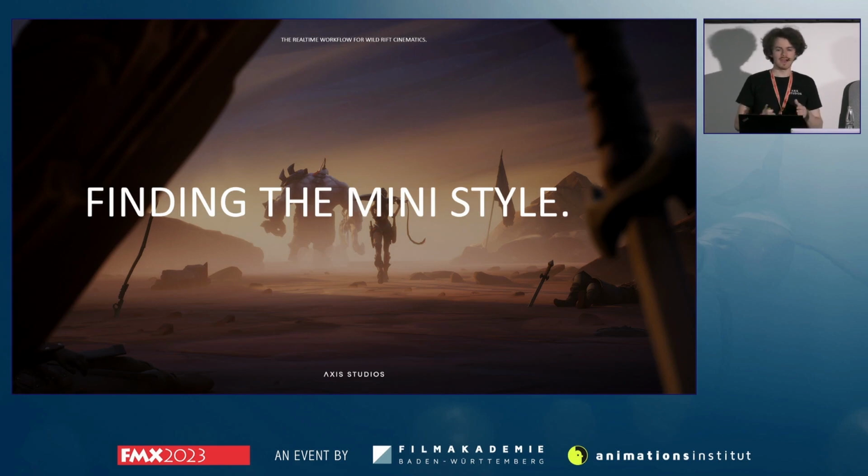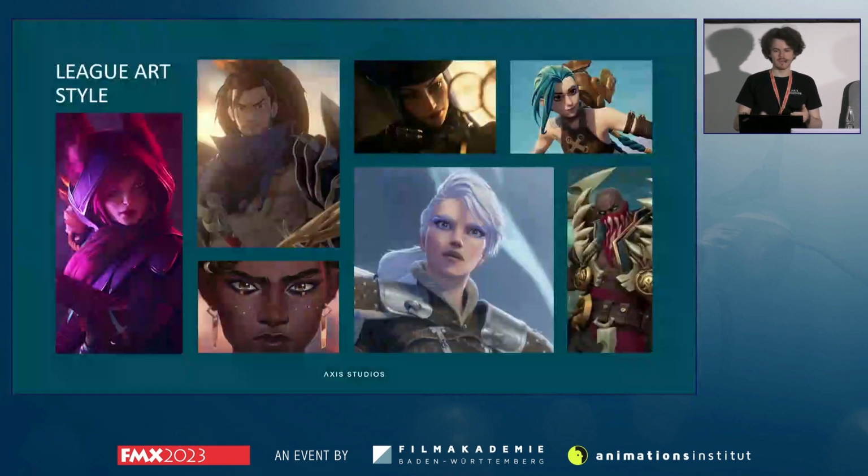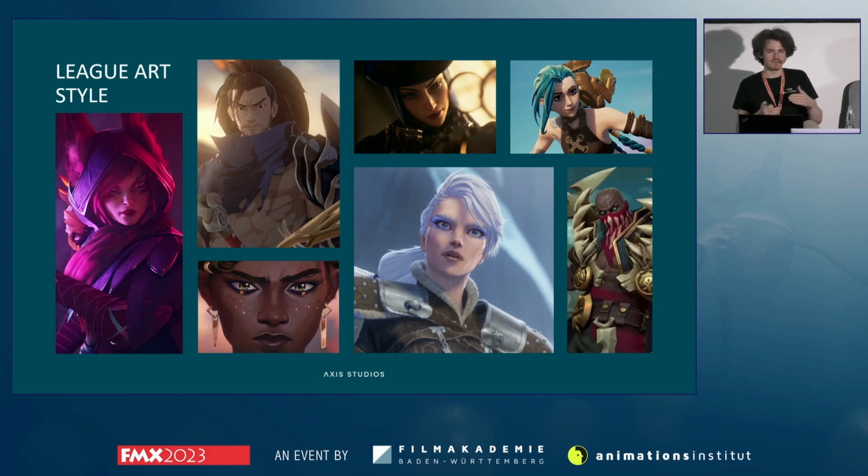So, first thing, how did we find the style for this show? League of Legends, across all of its media, has a very polished and defined style. Whether it's been done by one studio or another, in one style, from realistic to in-game to trailers by various different studios, it's always recognizable as League of Legends. Despite the interpretation, you know where it's coming from, and you know what game universe it's originating from. So when we started Mini, we had the question of how are we going to interpret that look in our trailers, and where are we going to fit in that universe of styles.